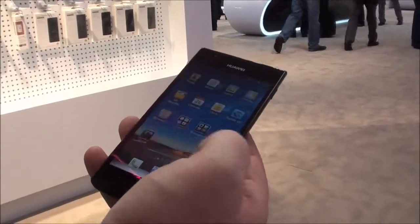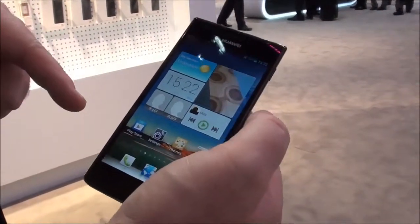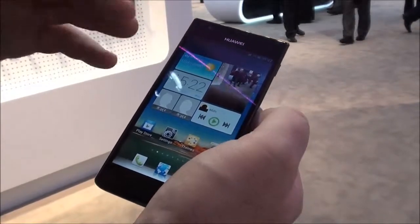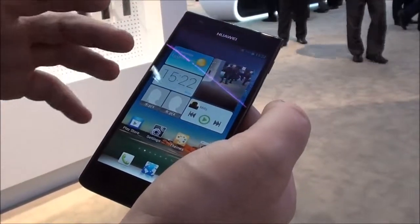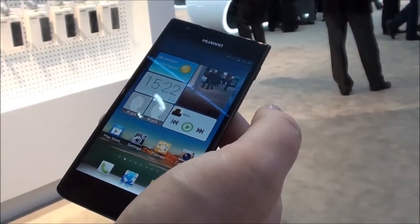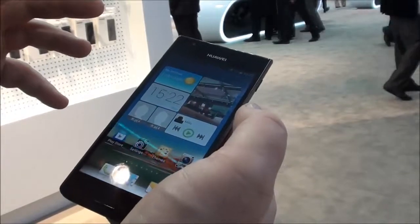It has our Emotion UI, which is this here. This is entirely customizable. It's probably not the best example, you've got some blank faces there, but you can adjust this to whatever you might like. Completely customize it to yourself. It's got 100 different themes out of the box, so it's a very personalizable phone. And that, in essence, is the P2.